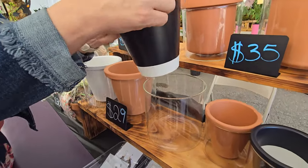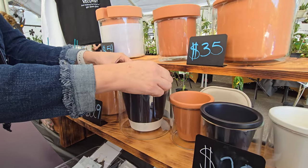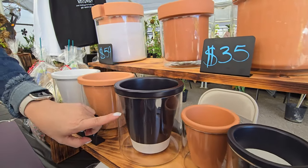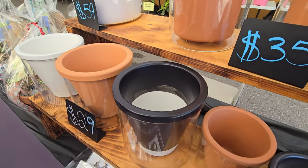Of course, you just got to make sure how much you put in here because you don't want it to overflow. Right. You put it down, and that should last you about 2 weeks, and you can eye it as it goes down. And once you get to a very low level, you know it's time to refill. Very nice. I love it.